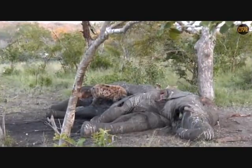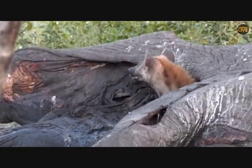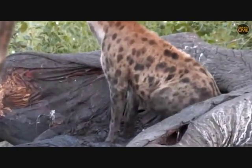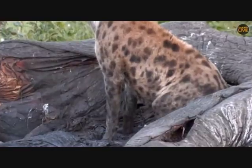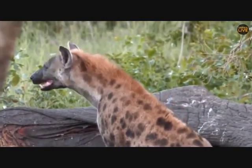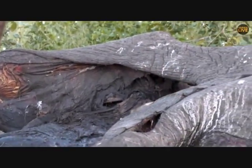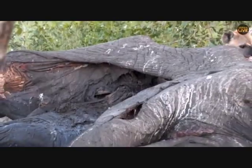But the size of this one's belly is ridiculous. Oopsie, there it goes, disappearing. Are you going to sleep inside there? It literally has walked in and lain down inside there, so it's found itself a little elephant carcass bed, which doesn't sound very nice at all, and probably isn't going to make it smell very good. But if you're a hyena, I suppose this is absolute heaven. You see, it's gone on its side and is almost rolling around.